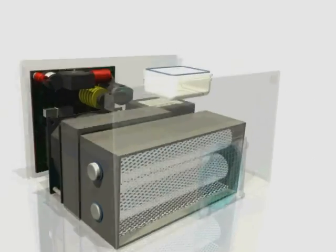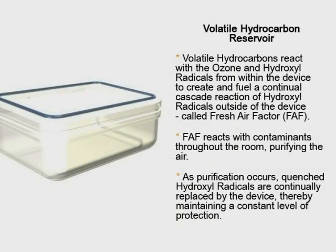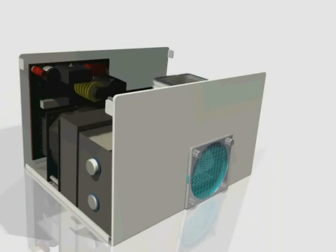The fifth part is the volatile hydrocarbon reservoir. Volatile hydrocarbons react with the ozone and hydroxyl radicals created within the device to provide the flow of hydroxyl radicals from the device into the room. It is this process that produces the fresh air that provides the same kind of protection against infection inside the room as can be found outside. As viruses and infections are neutralized, used-up hydroxyl radicals are continually being replaced by the device, maintaining a constant level of protection in the room.